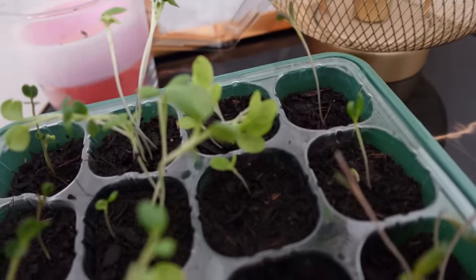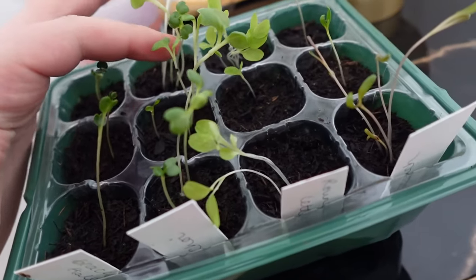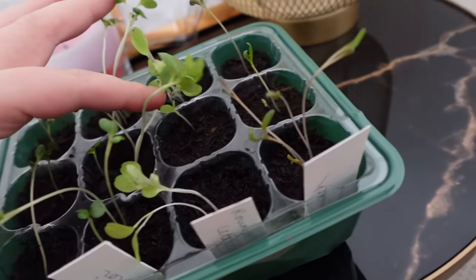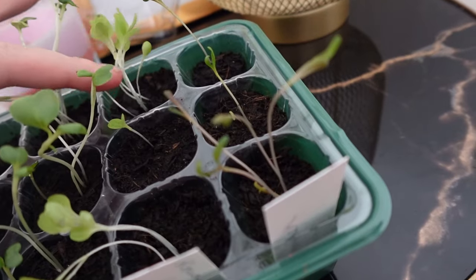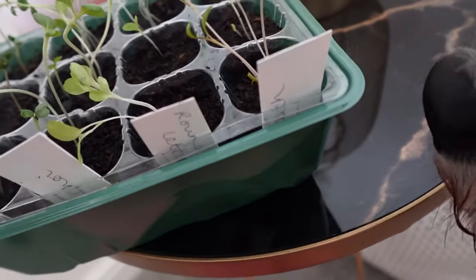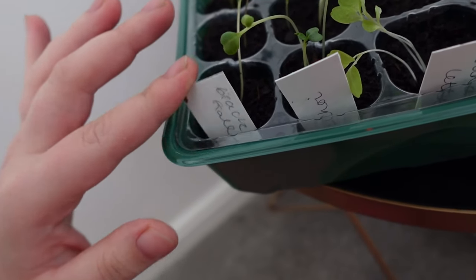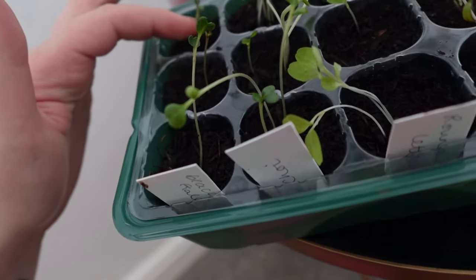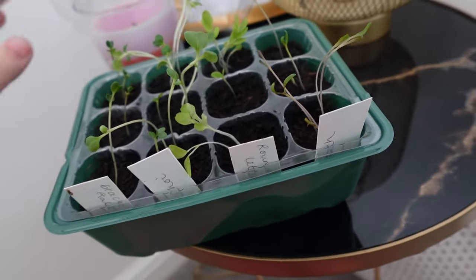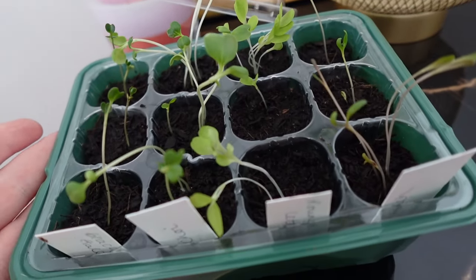The only thing I will say is that these have got very leggy compared to plants I've grown previously. These are very, very leggy, but they have grown. So that's all I can say really. We've got spinach, round lettuce, pak choi and black kale, so cavolo nero. And I'm gonna pop these on now and plant them up. But yeah, this little mini greenhouse thing has worked, evidently.